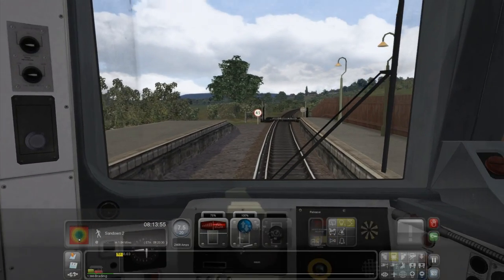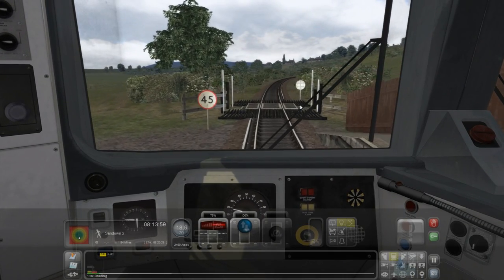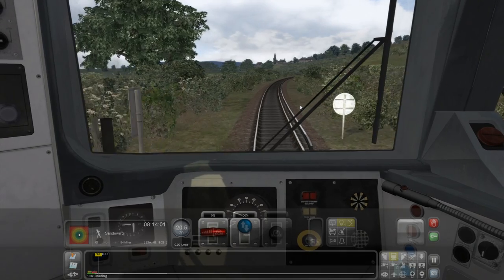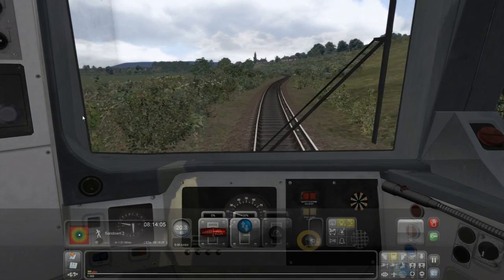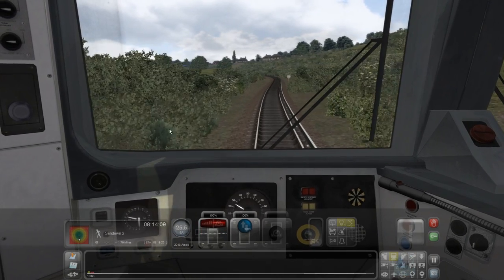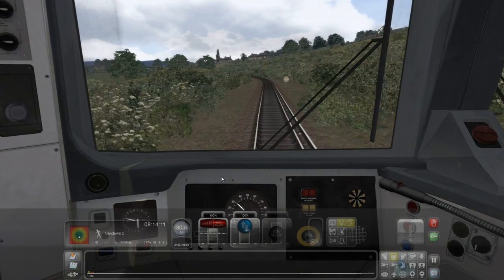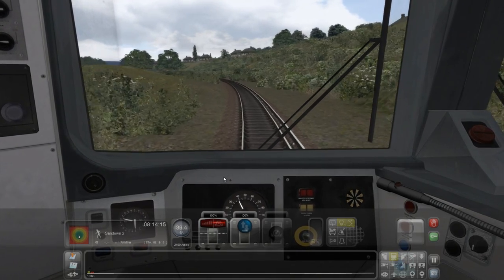Let's go! And we're going to accelerate, we're going to accelerate, and now we're going to slow down. And we're going to accelerate again. Go to 100%, see how far we can... Yeah, we're going to have to take it off now.